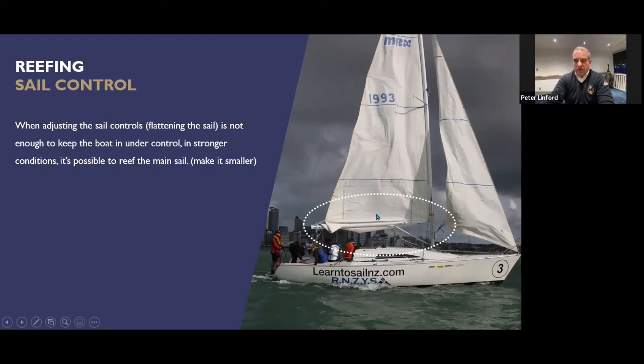Having the sail roll up into the boom is also a possibility, and that makes it quite nice and neat. Probably a stack pack is the easiest way, which is similar to what we've got here, where it just gathers up on the bottom. There's less mechanical things to go wrong. It's a much cheaper, simpler design.